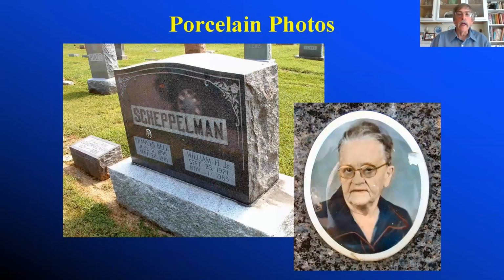And then toward the late 1800s and into the 1900s, the technology was developed to make porcelain photo insets on stones. And this is still done today, I believe. And the porcelain lasts. The only thing is, people also view that as a nice place to shoot .22 shells. I've seen a lot of these shot out, unfortunately. I've also seen situations where this is the only known image of the person. Somehow the photo they used didn't survive, and that's it.